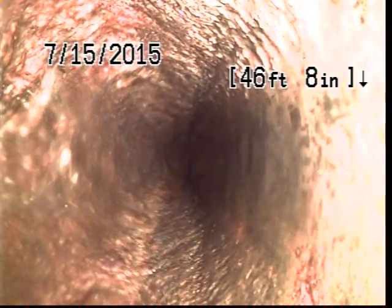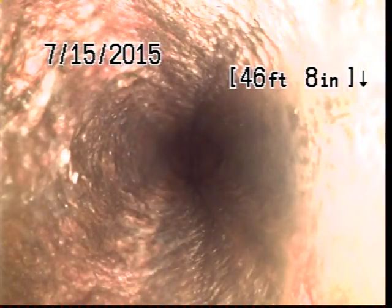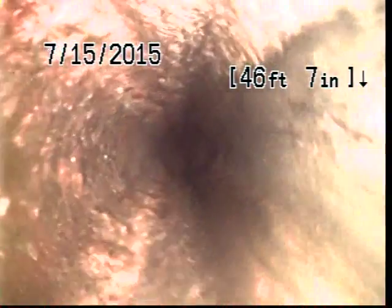Okay, at approximately 46 feet, it looks like the line is holding water. We're going to push forward and inspect the rest of the line.